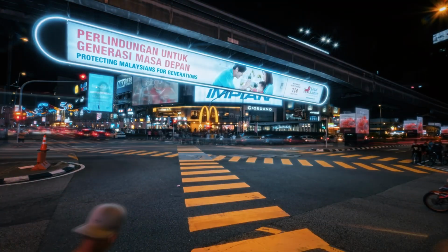So anyways, we're gonna head her back. That's enough for us, but thoroughly enjoyed it. You gotta come here if you're in Kuala Lumpur.